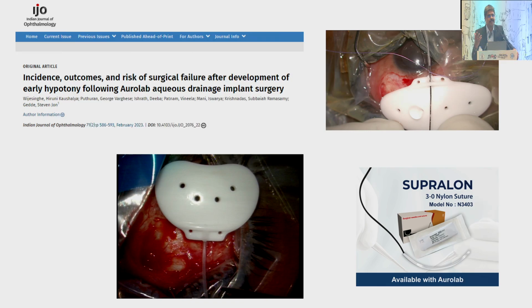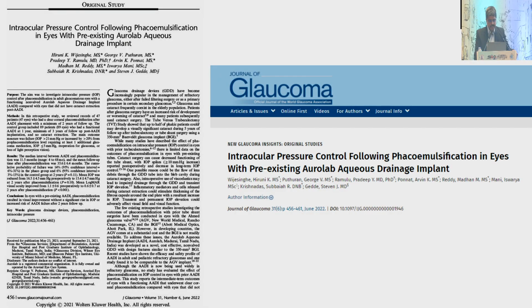This was again another opportunity to work closely with Aurolab. We could come out with the 3-0 multifilament nylon. Every non-valve device now gets the supralaunch suture intraoperatively. It has made surgery so much safer. We have the RD250 available, and I can vouch for the fact that these are all products brought out by Aurolab with very little business interest in mind. They are absolutely a social commitment to the community.